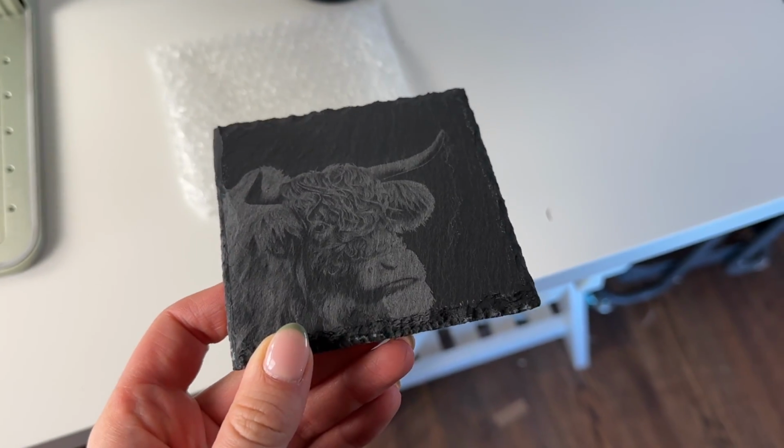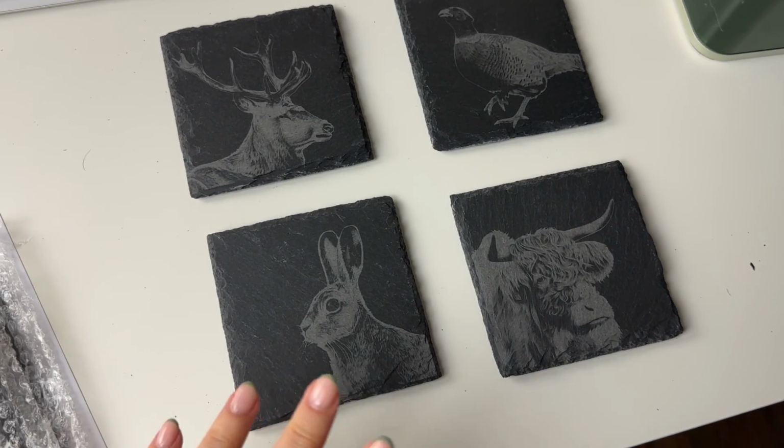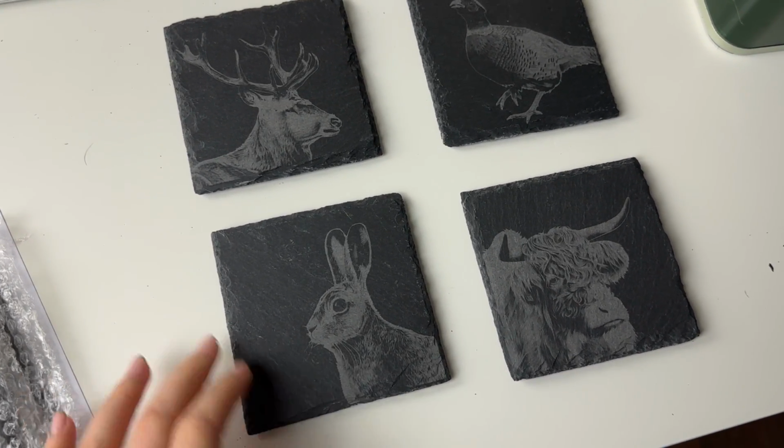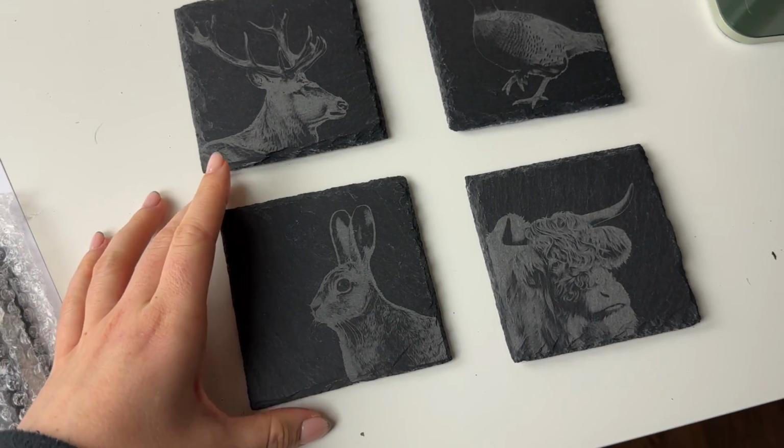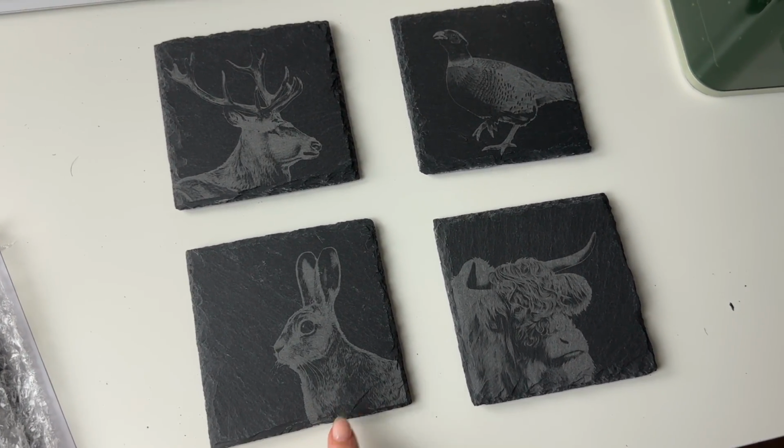Wow, look at the cow. Okie dokie, I've just finished all of the slate coasters that I had left, so I've got pretty much 2 of everything, plus an extra pheasant because the first one I didn't position very well. But I think they look really nice together.